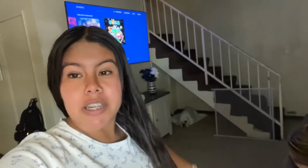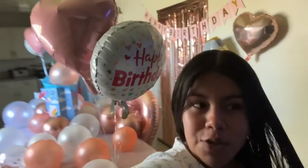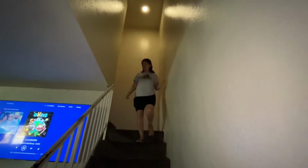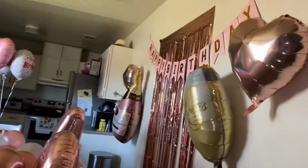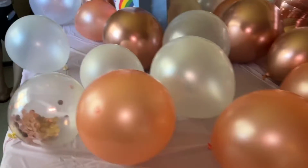Hey guys, so I'm brushing my hair. I just got out of the shower, but Denise is coming downstairs right now, and I'm going to see her reaction to the little decoration that we did for her. Come on, birthday girl! Come downstairs! Oh, hello, you really woke up. Looks nice, huh? Hey guys, there's her reaction. She really liked it. We took about 2 hours to do this.